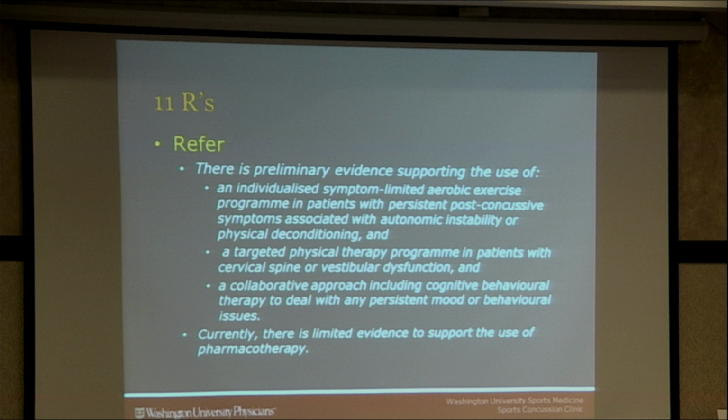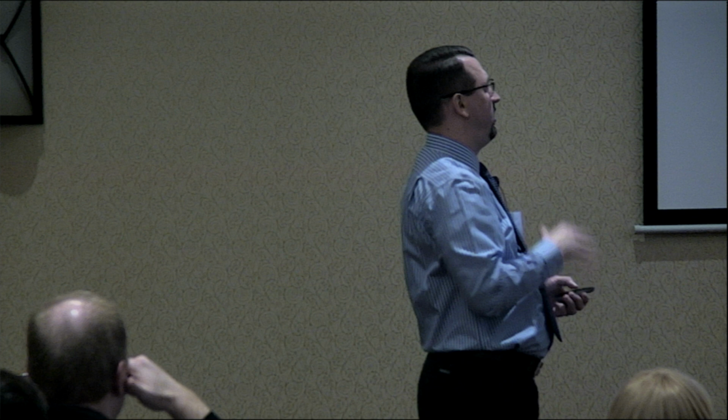A targeted physical therapy program in patients with cervical spine or vestibular dysfunction, evidence supports the use of that. And then a collaborative approach, including cognitive behavioral therapy, so that means psychologists, psychiatrists, things like that, to deal with any persistent mood or behavioral issues. That's really important, especially in the teenager who develops those issues, because we already deal with mental health problems in our country very poorly, and if we don't take care of that in someone who's developing those problems with their concussion, that actually can make things more of a trouble for them.